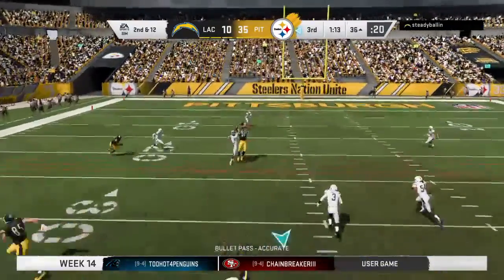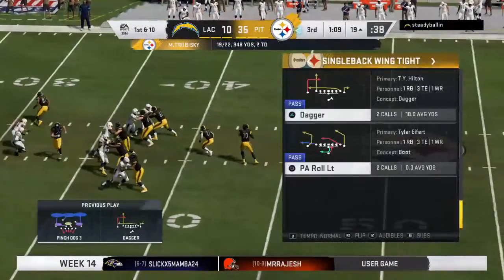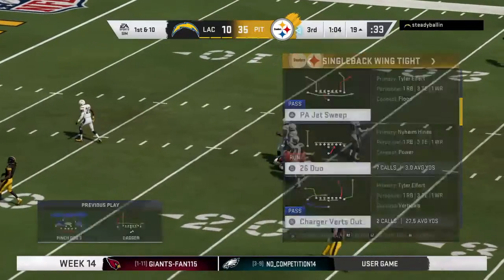On 2nd and 12, Trubisky. They'll tussle for it, and this is going to be caught. And he's brought to the ground with another 1st down at the Chargers 19.